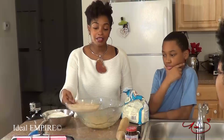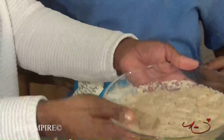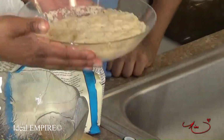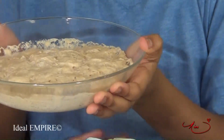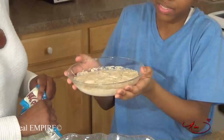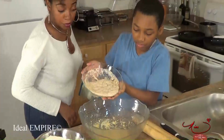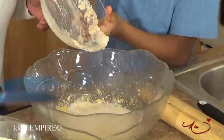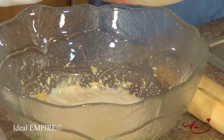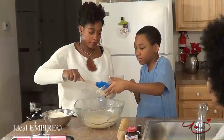So I'm going to ask my nephew to see what it looks like after it proves. You're going to wait for it to prove a little bit. Okay? So I'm going to ask my nephew to go ahead. You can pour all of that in. Okay. Just plop it right on in. There you go. That's the active dry yeast. You're going to put that in there. Make sure you get all the good stuff.